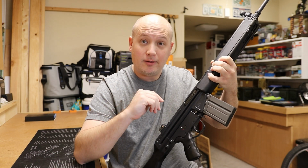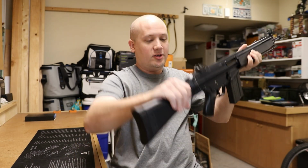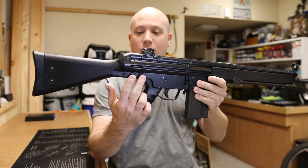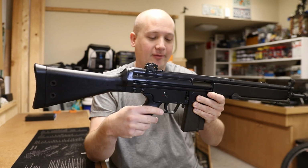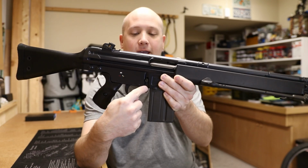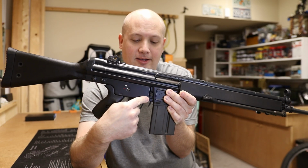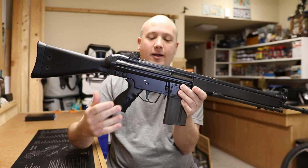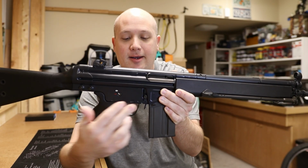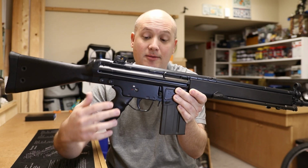It is a single pin, really, I guess it's a double pin lower because the originals were 3 pins. So you have 2 pins in the back for stability. Normally the HK94s have 1 pin here in the back, like MP5s and things. And then there would also be a pivot pin here in the front. And this is where that sear block is. So the lower receivers for the HK91 don't have that pin, and the entire front of the lower receiver rests on this, what's called the semi-auto shelf.